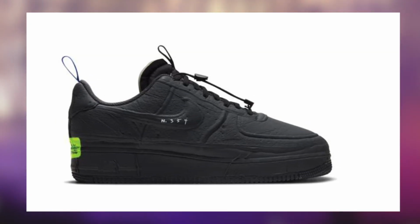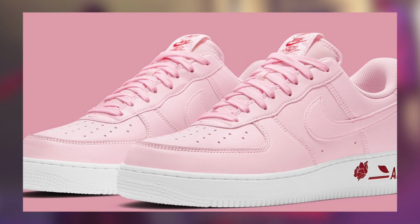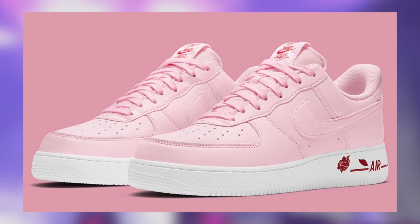Also on the 25th, we will be seeing the Air Force 1 Heavy Nike Day, this time with a rose on it in pink and white. As of now, I don't have good expectations for these, but keep note of these because I may post an update closer to the drop. At most, it would only be potential lunch money.